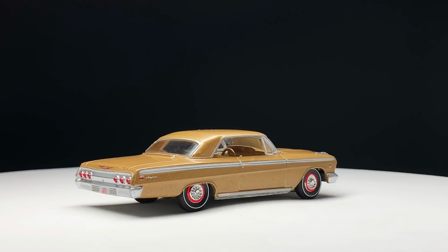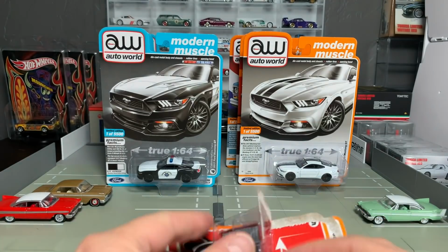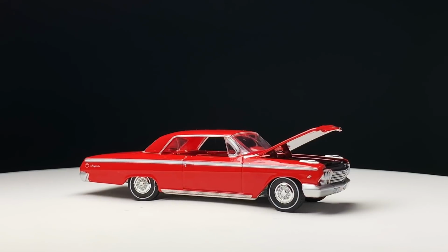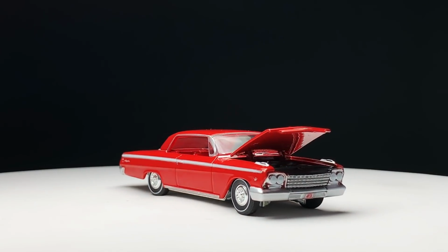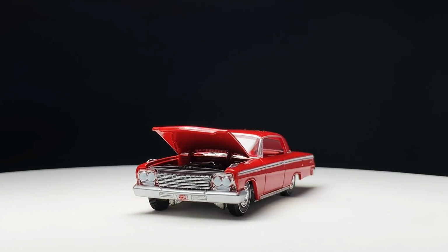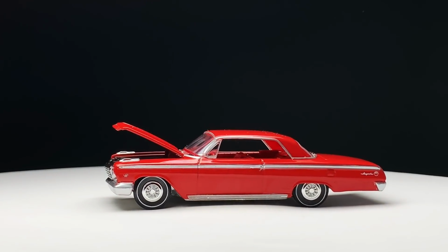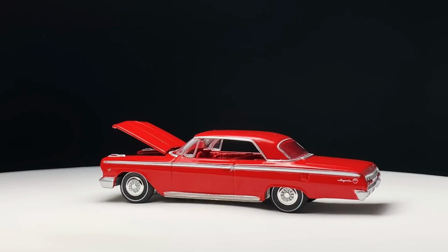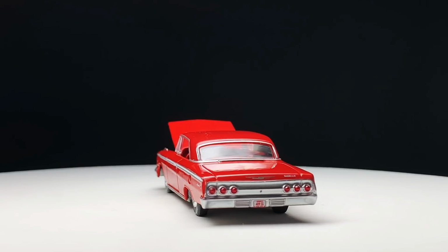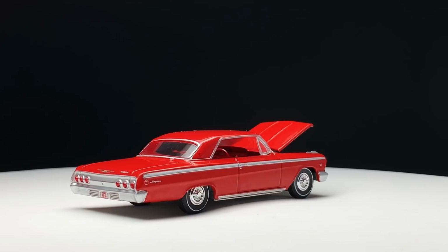Next one, version B, is in Roman red. Also a classic, beautiful white line tires, but I love the red trim on the hubcaps of that other version. But this one's nice in bright red with the red interior. It says Autoworld has already released a Roman red 62 Chevy Impala, but this version utilizes the top-of-the-line SS409 engine option and red interior. Pop the hood and compare the two side by side. I don't have the other one, well, I do, but it's in storage to compare, but hopefully you have both and you can compare both of those. All right, that's the Impala.